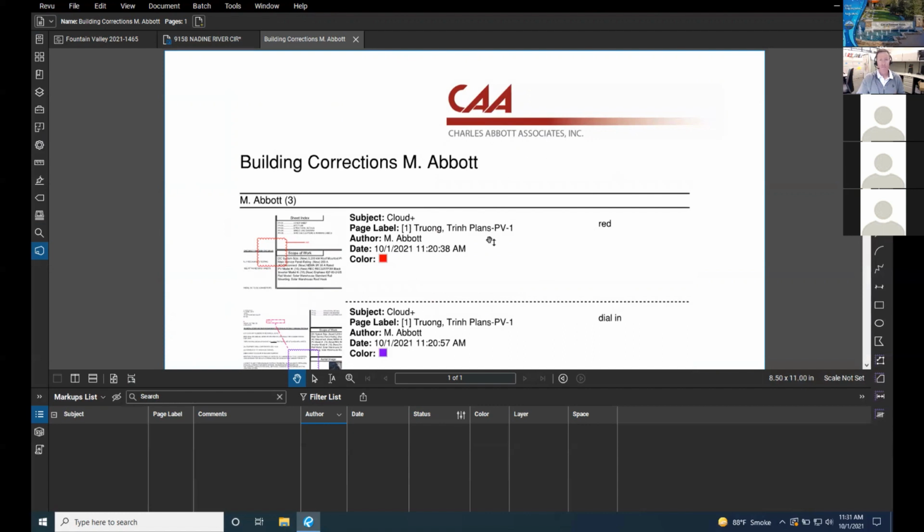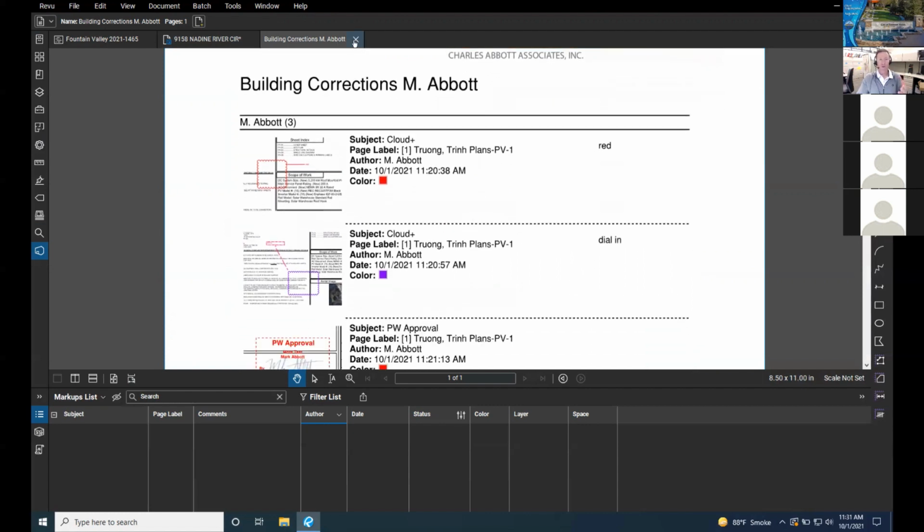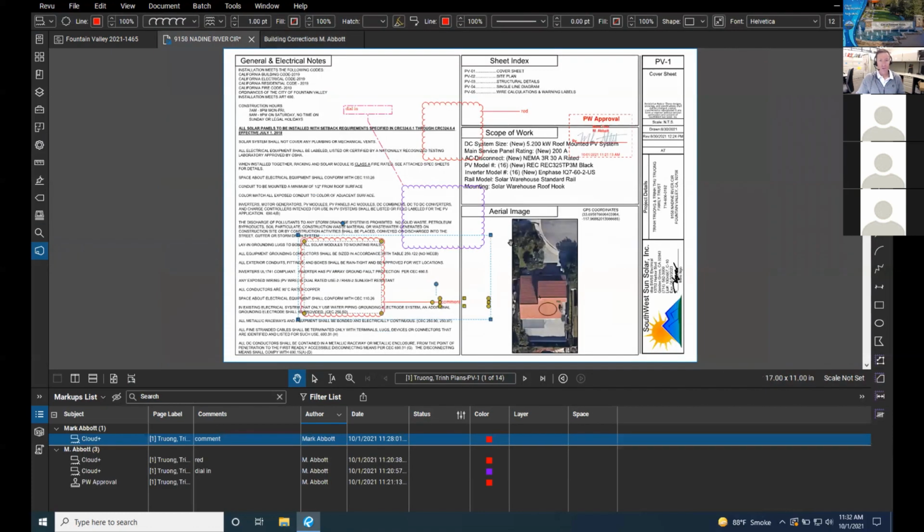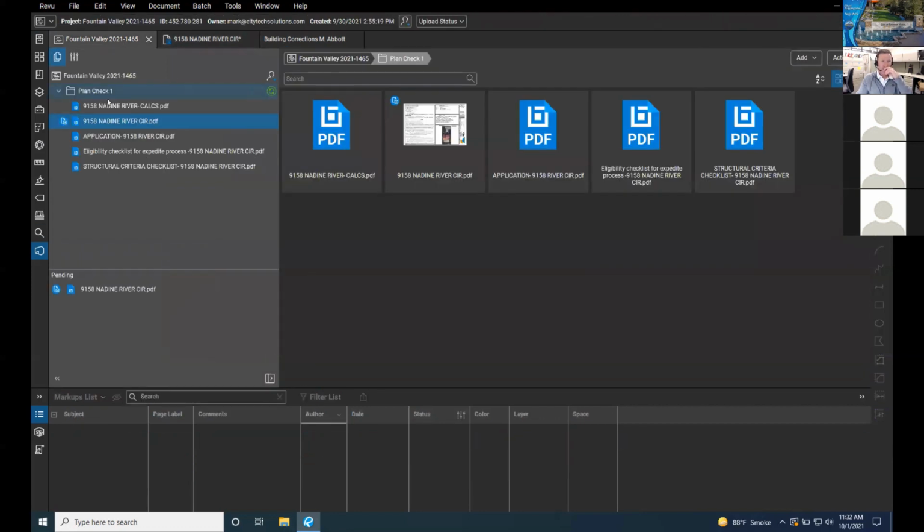Great. But once this is created, I saved this to my desktop. Now I want to get this back to the customer. So we've marked up the plans here. The plans are over on this tab. You can see all their plan sets are here. What is in this folder and what is marked up will eventually go back to the customer. So if you have stamped the plan as approved or what have you, that will go back to the customer and be in their account on the website I showed you earlier.